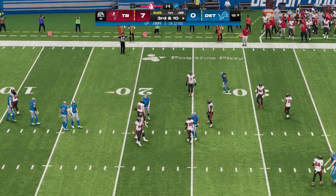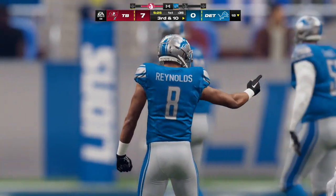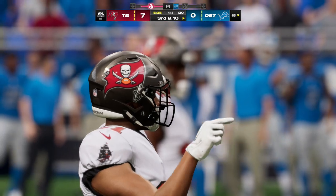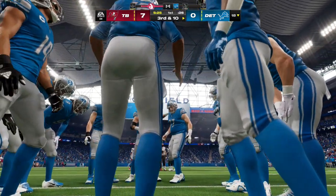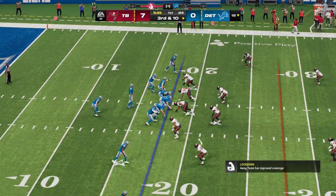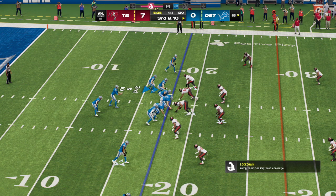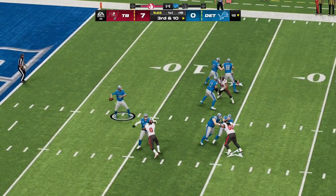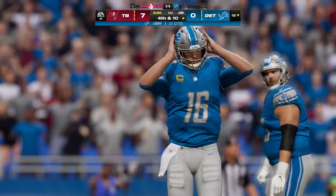Another throw on 2nd down, and this one incomplete as well. That's what you're going to need to do against those big receivers. You got to get in there and get physical with them. That time he got in close, got in tight, and knocked the ball away. Now they face a 3rd and 10 after back-to-back incompletions. Goff now looking to throw. And the throw there going to be incomplete.